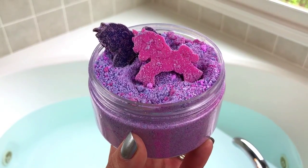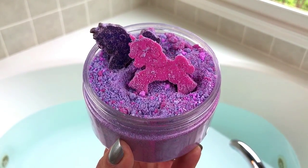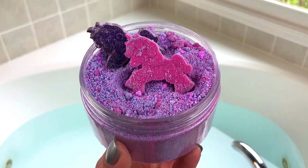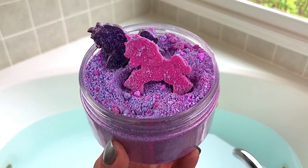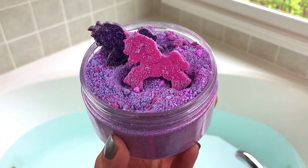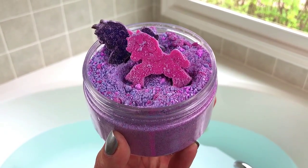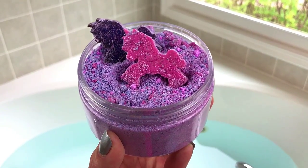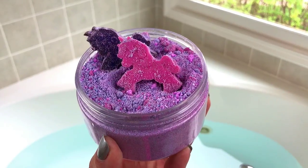Hey there, guys. Welcome back. Thanks for joining me again for another demo. Okay, so this one is from Happy Place Cosmetics, and they're located in the UK. This is their bath bomb dust, their Candyland bath bomb dust, and this one came to me in a gift box. It was a random act of kindness from Sweet Christine. Thank you so much. This is so awesome. Okay, so this Candyland dust is scented in candy floss, marshmallow, and cupcake.